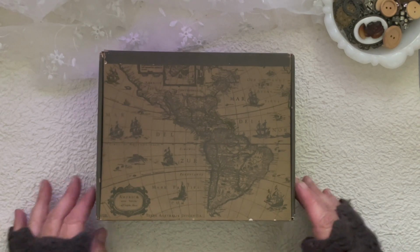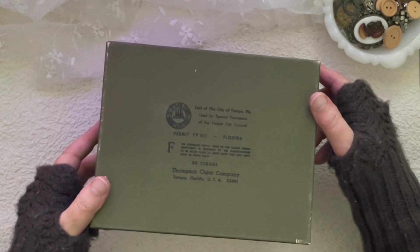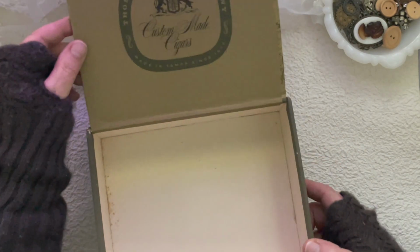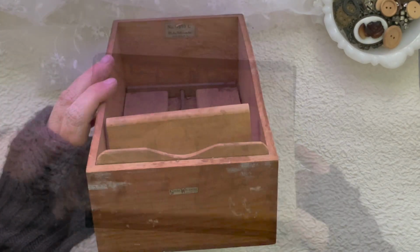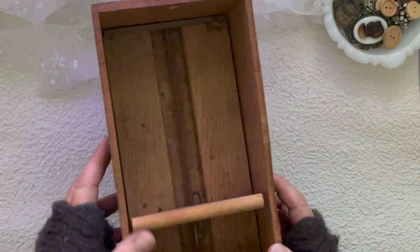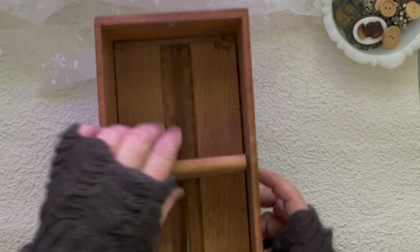I got this really cool cigar box. I thought this would be really fun for just some storage. Look at that. Isn't that kind of cool? I like the map. I got this really cool card holder thing. I thought this would be really fun for storage. It's just kind of wood and I don't know, just interesting looking to me. I guess you use this piece to kind of keep them upright.